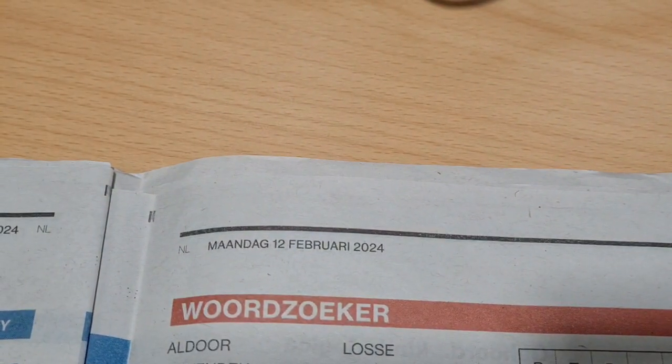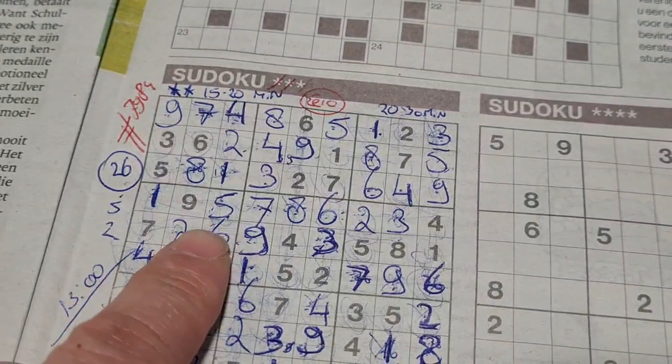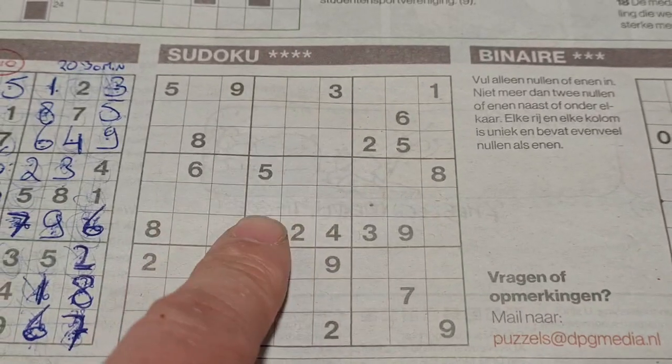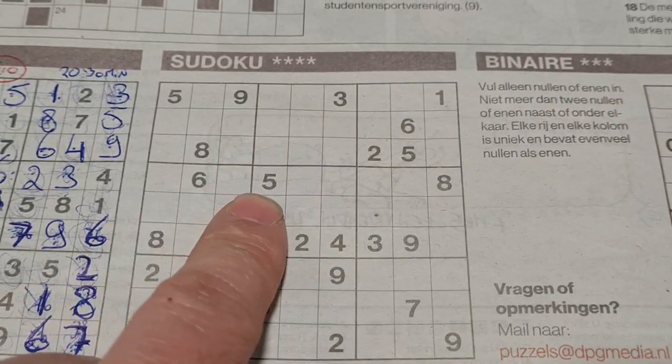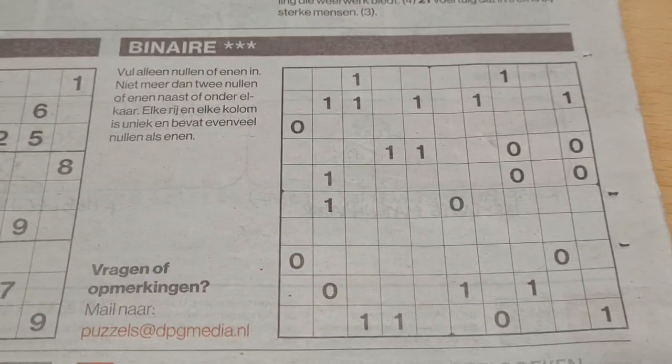Yes, it's still Monday, February 12th, 2024. And I've already solved one puzzle. Let me skip this one, I will do this later on. Let me continue with this one.